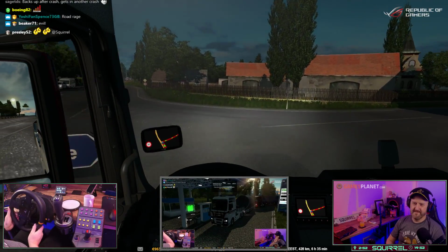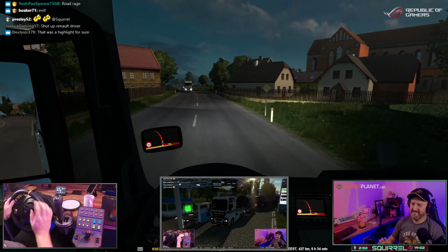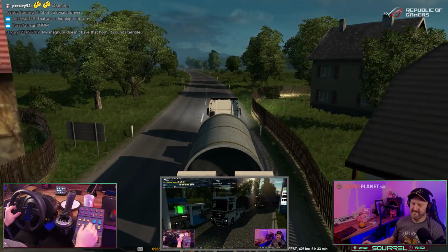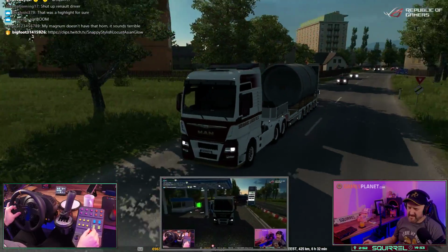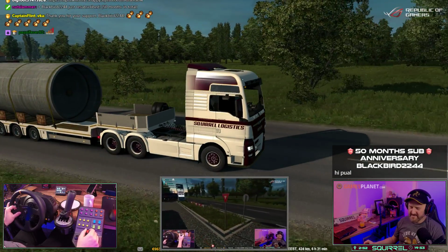Satumare. See the wheels a bit better now. Not bad.